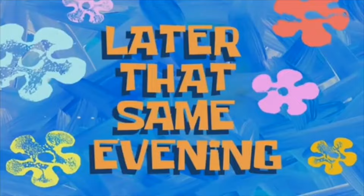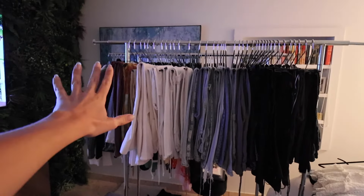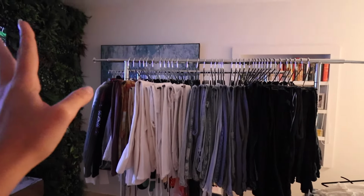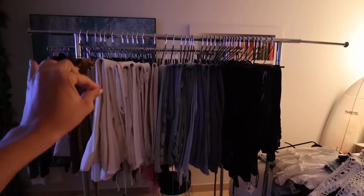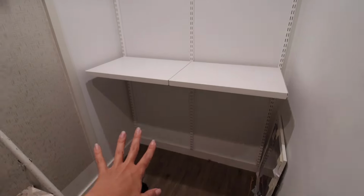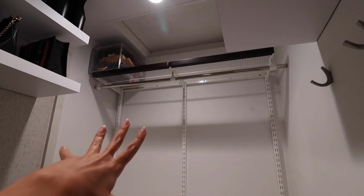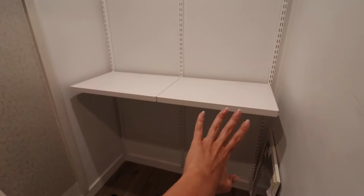Later that same evening. Okay, so for the past few hours, I have been sifting through all of the clothes that I wanted to keep, narrowing it down, and then I rehung them back up, color coordinated the same way that I'd want to hang them inside of my closet. So I've also officially finished emptying the second side of my closet. I think I'm gonna put all of my jeans and long pants here, and maybe some dresses right here.